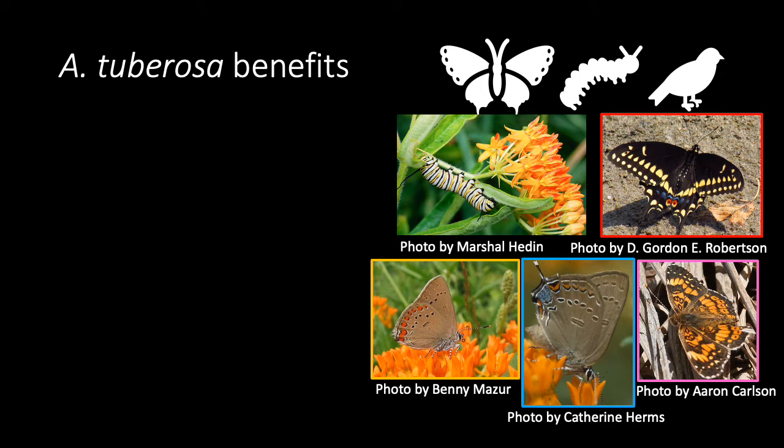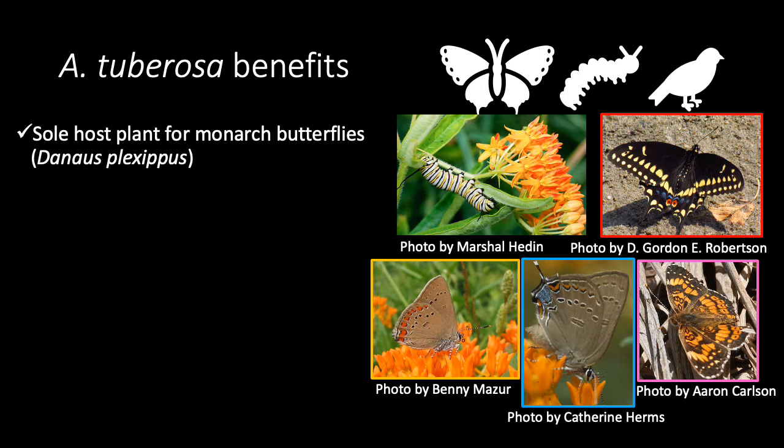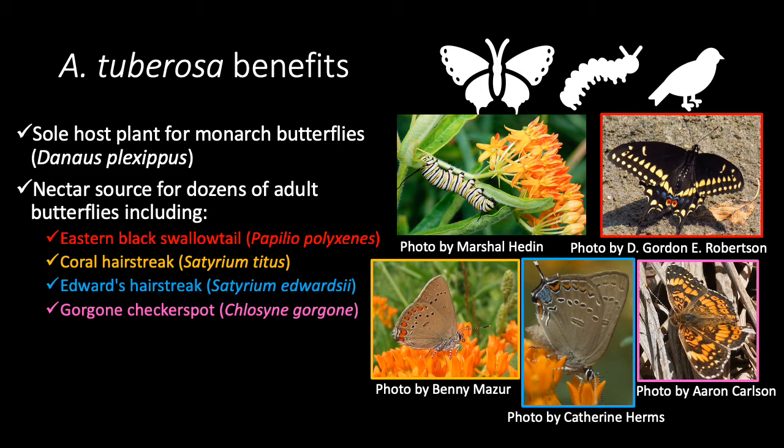There are many benefits for growing A. tuberosa in your garden. Famously, this species is the sole host plant for the monarch butterfly caterpillars, pictured on the right. However, it's also an important nectar source for many adult butterflies, including those also pictured on the right. Additionally, hummingbirds can be attracted by these flowers. However, most mammals stay clear.